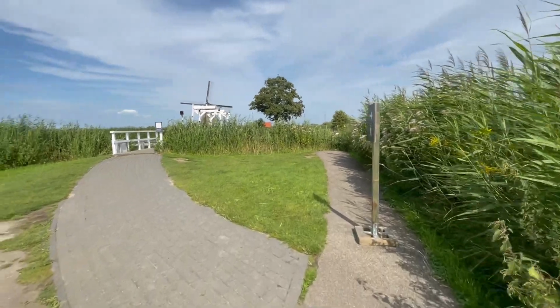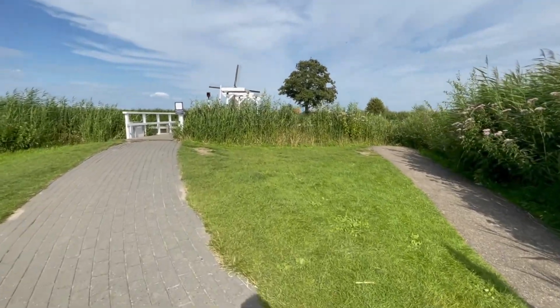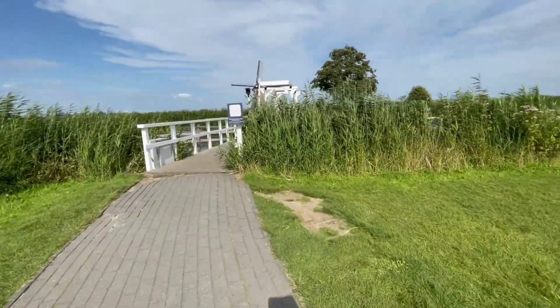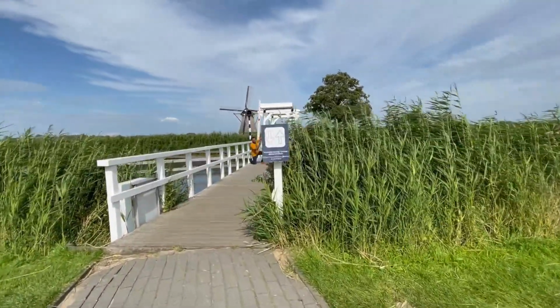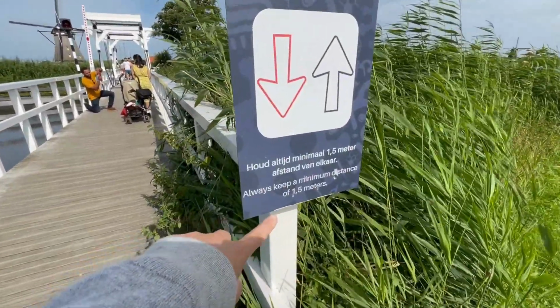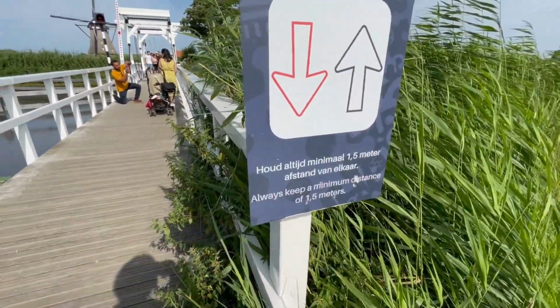We're going to the next mill. We will take the boat to go there, to make it interesting for everyone. Coronavirus safety requirement. Always keep minimum distance of 1.5 meters.